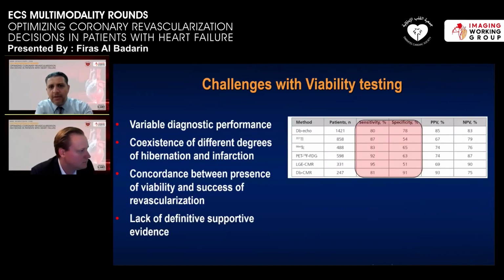So what are the challenges with the viability testing paradigm that we use currently? As I said, it's a broad term using different modalities, different expertise, and different confidence and interpretation. And each modality in the best hands has different sensitivity and specificity, as Dr. Kramer pointed out. We think that things at the level of the myocardium are binary, and that there is either hibernating myocardium or infarcting myocardium, but I submit that these abnormalities coexist, and it is more of a continuum.